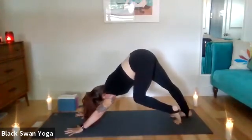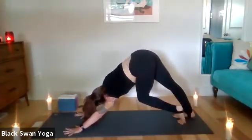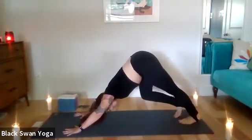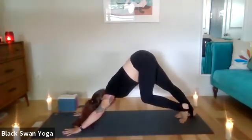Create any little movement or wiggles in your body that call to you. Pedal out your feet to stretch to the backs of your calves. Sway your hips to find a stretch in the side body. And then relax into your neck by giving your head a little shake, no, and a big old nod, yes. And then gently soften into your stillness.